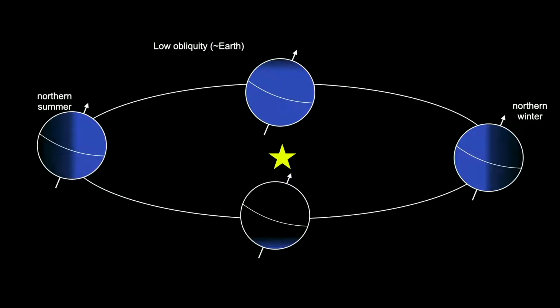We'll end with something that I did for a science fiction novel that was a lot of work, and I want to reassure you, if there are science fiction writers in the room, you don't have to do that to write a science fiction book. But I was working on the effect of obliquity on a planet. So this is the Earth, which has quite a low obliquity. So we have polar caps, and basically the coldest part of the Earth is the pole, and the hottest part is the equator.